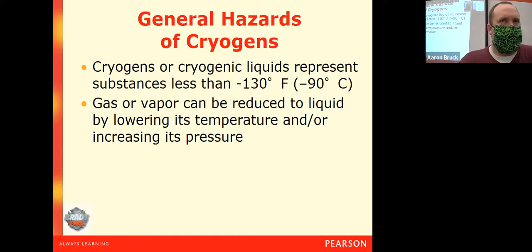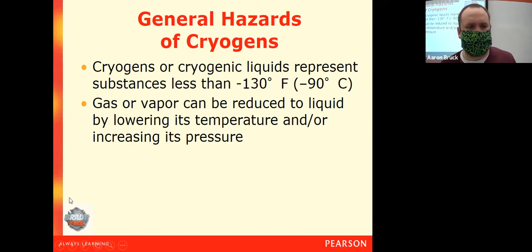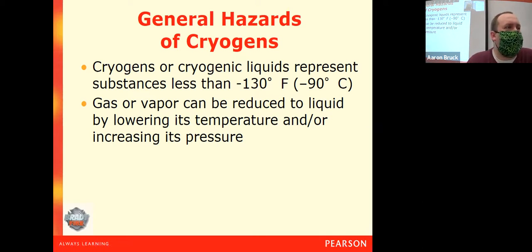Using a phase diagram, the producers of cryogenic materials can liquefy the gas by either lowering the pressure, or sorry, increasing the pressure or lowering the temperature, or both. And if that final temperature, once we get it to that liquid phase, is less than negative 130 Fahrenheit, then we call the resulting compressed liquid a cryogenic material, or a cryogenic liquid.